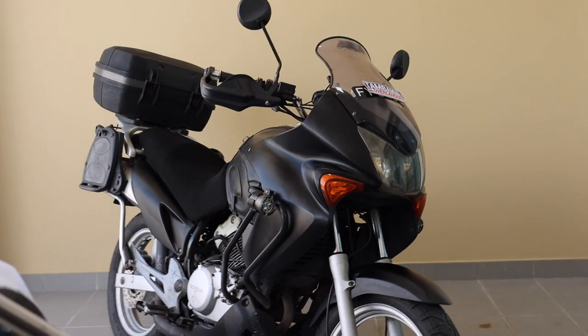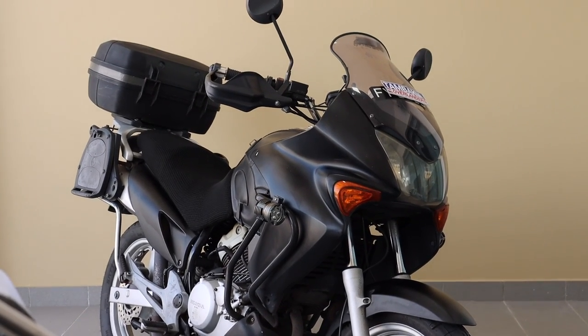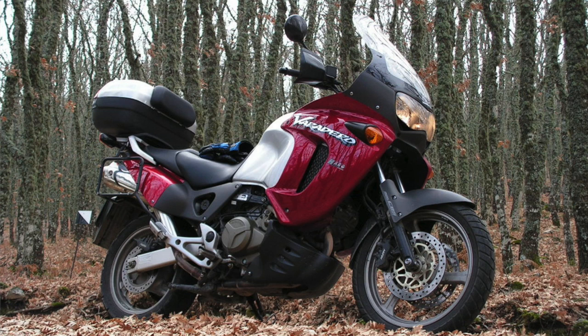It would be nice if you had a 250 or 300 series. The Varadero, this is the little brother. This is the little Varadero. There's the big Varadero, the 1000 XL. There's one in Singapore. It's very itchy.